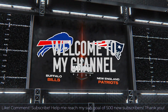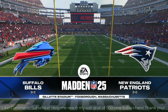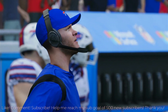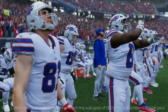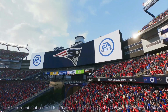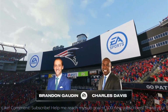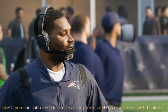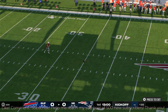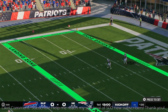EA Sports coverage of the National Football League brings us to Gillette Stadium in Foxborough, Mass. With Charles Davis, I'm Brandon Gaudin. And Charles, we look at this Patriots team entering play. They come in playing pretty good football, winners of 4 of their last 6 games. Meanwhile, for the visiting Bills, they've certainly found their groove of late, winners of 5 in a row. The first 2 months of the regular season down. What will the final 2 bring us as we're off in week 9?